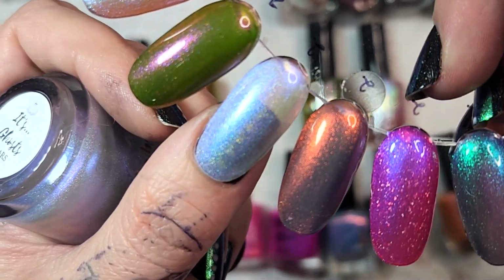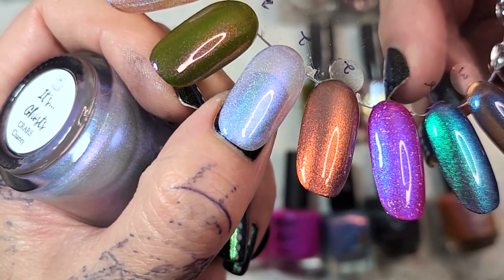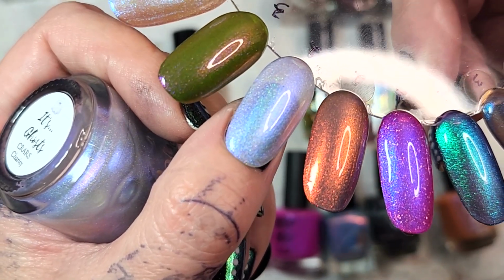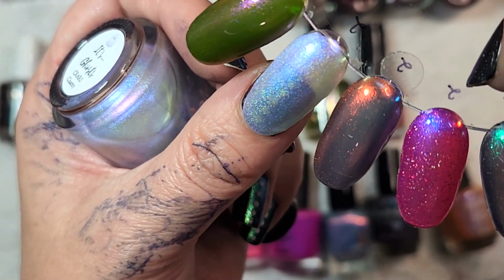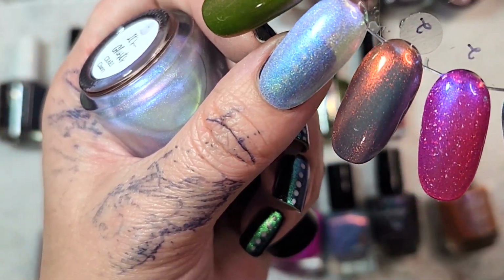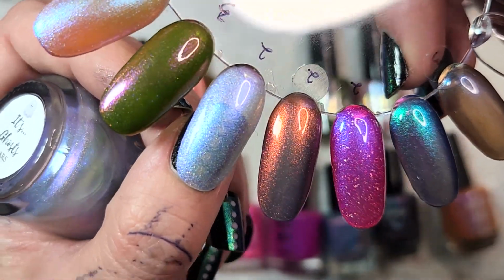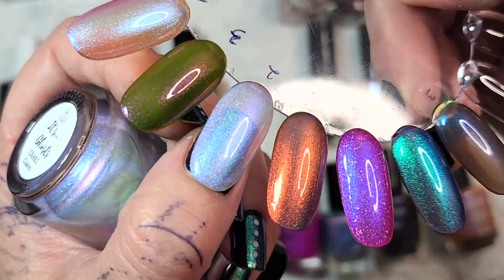Now this one I would also say is somewhere between a 2 and 3 coater depending on your nail length, but as you can see when you tilt it away and you aren't wearing something like a black polish underneath it, I think some nail lengths would be just fine with 2 coats. This one is a very beautiful, well, ghostly polish. It has that blue to purple shifting shimmer. You have holo. It's kind of a white, it's kind of a gray, it's kind of a blue. It is just so beautiful and unique.